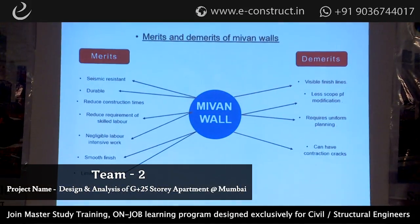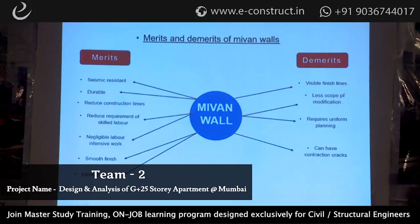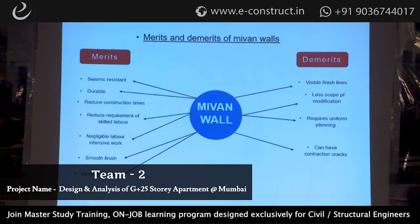As this is a new concept, I would like to tell some merits and demerits of the Mivan walls we have used. Speaking about the merits, these walls are seismic resistant. I've already said that these are reinforced walls, so obviously they are seismic resistant structures, and they are durable. Mumbai is a coastal area and is prone to a lot of environmental changes. We have placed these Mivan walls in the exteriors of the building, for the main exterior walls, so it will provide durability to the structure.